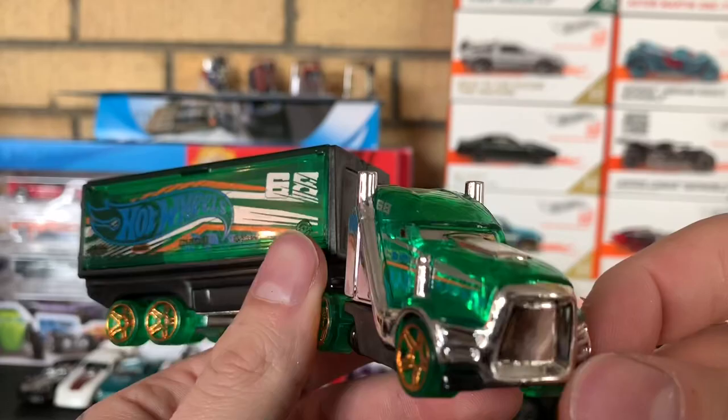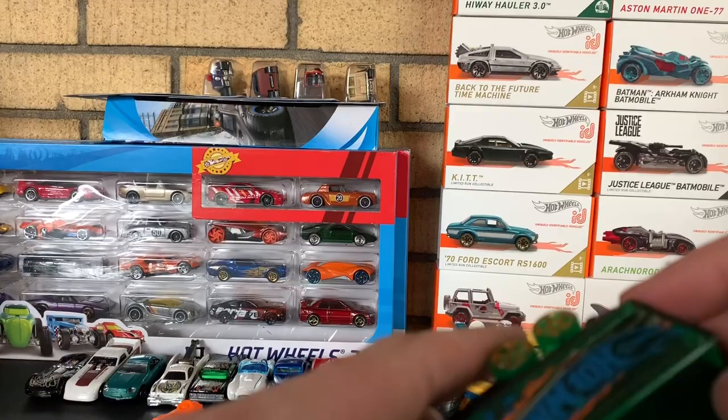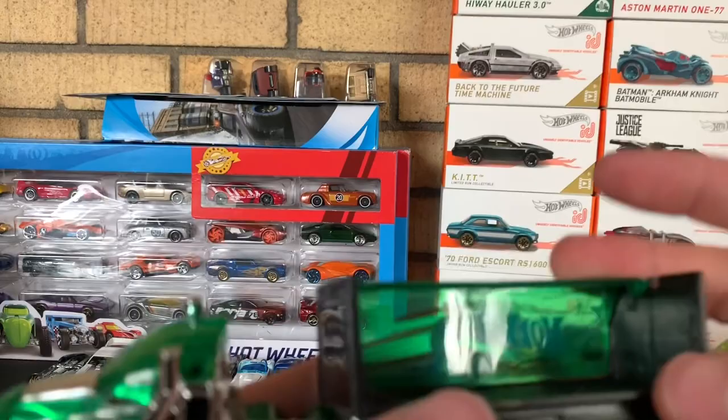Yeah, look at this. Beautiful truck. Love the gold wheels. Does this come apart? I have a feeling this opens. This feels like it opens. Yeah, see, because it has to, doesn't it? Where you can put a car in there or something. Oh, yeah, it does. Cool. You can take one side off.